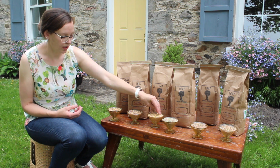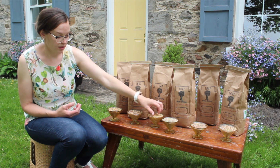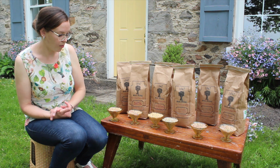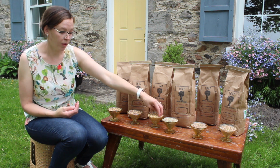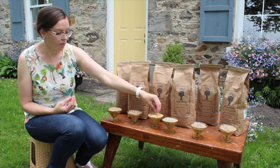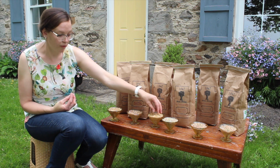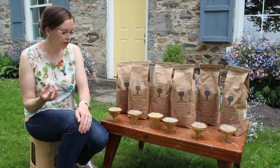It's also a really nice flour to use, very soft, and typically we see a lot more soft red winter wheats. So some years I might be using a soft red winter wheat in our flours, but this year I was able to find a soft white winter wheat, and it just gives a lighter color.